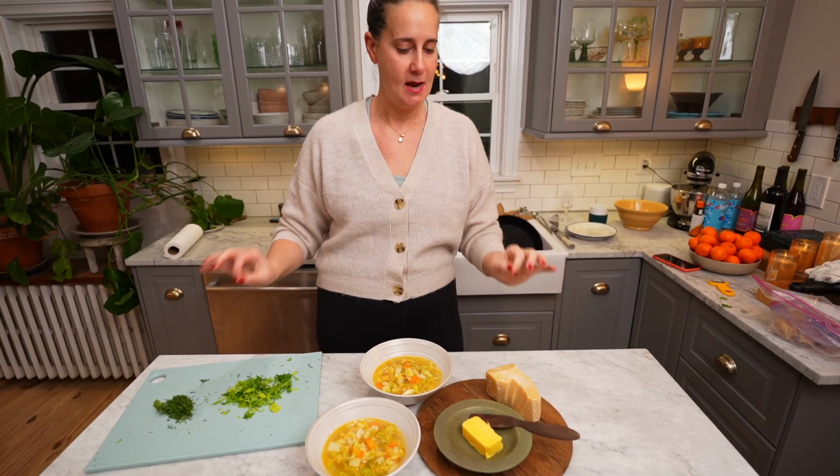And I'm gonna garnish it with some celery leaves and some dill, a little bit of Parmesan cheese, and serve it with toast. I feel like it's a win. Happy, not hungry.